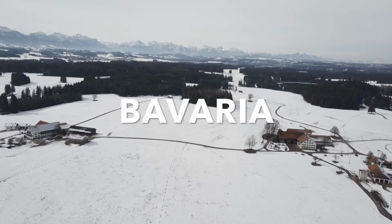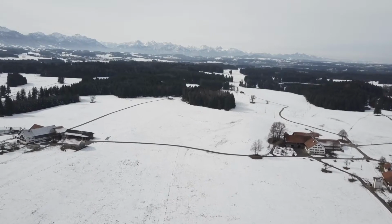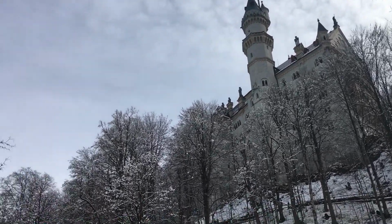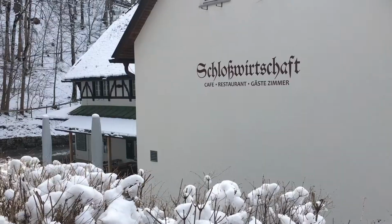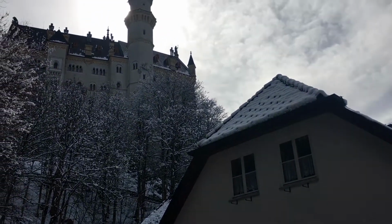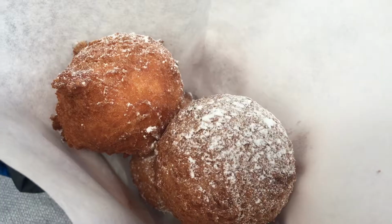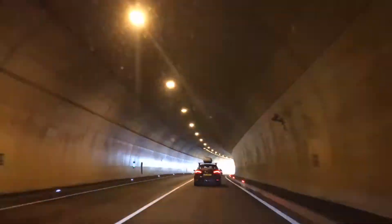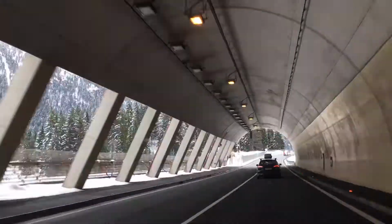I've been wanting to see this area of Europe for a long time. Our first stop on our road trip outside of Munich, we drove about an hour and a half to the famous Neuschwanstein Castle, which I'm sure I'm not pronouncing correctly. Be sure to stop at the little stand there that sells fresh donuts. They are incredible. We headed back to our car, jumped back on the Autobahn, and headed for Austria.